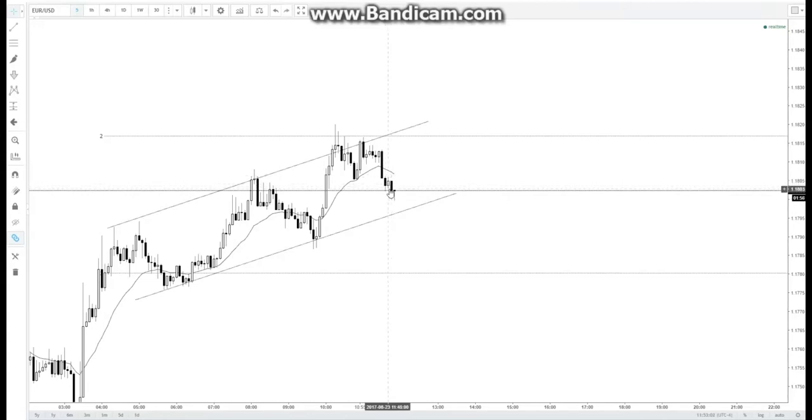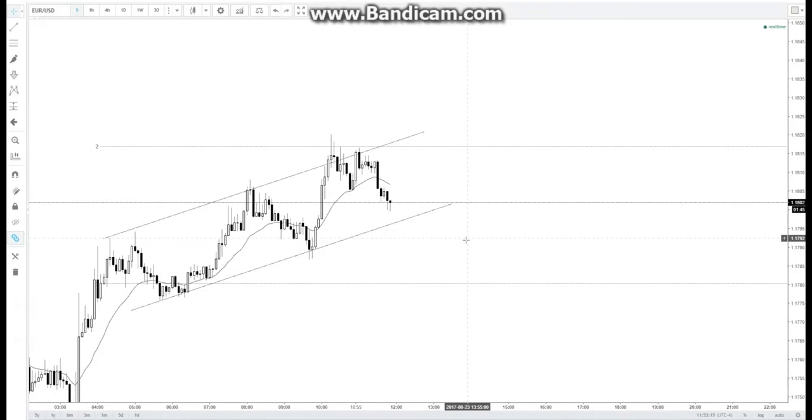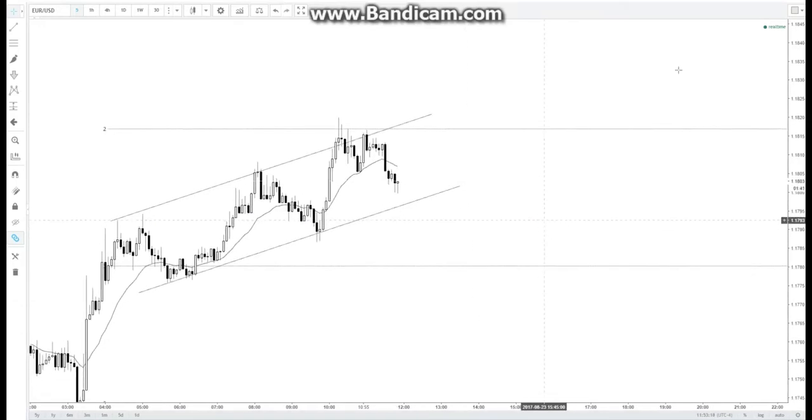It formed this weak low one, and as of now it looks like possible buyers below, scaling in lower below the weak low one, but I think it's too risky to do anything at this point. Better just to wait for a reasonable setup to form.